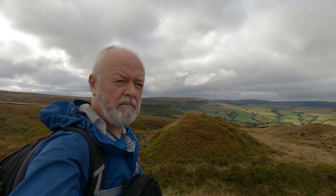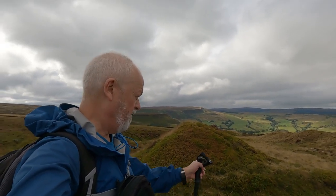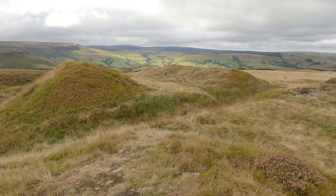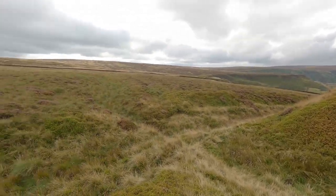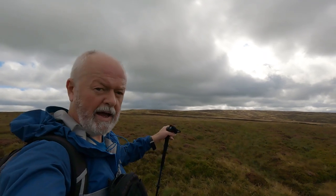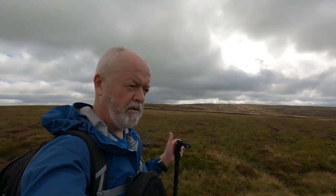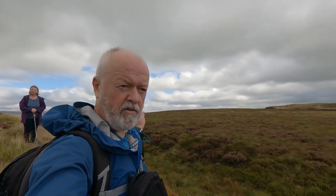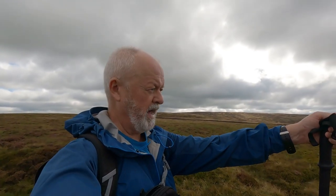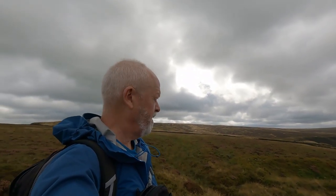They also believe that there's some continued usage of the fort on into medieval times, and this central entrance that cuts through both of the ramparts is believed to have been added at a later date, and it could have given access to a pack horse route out across the moors that was used later on. As I've mentioned earlier, the original Iron Age entrance is at the top end here, and there is some evidence of an entrance just down at this far end as well. Quite an impressive place.